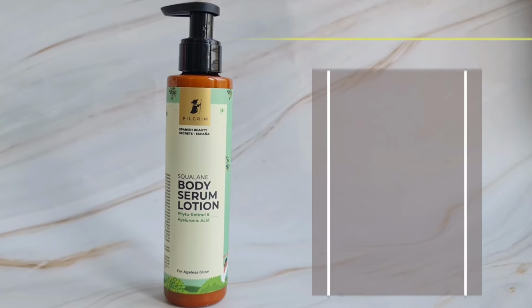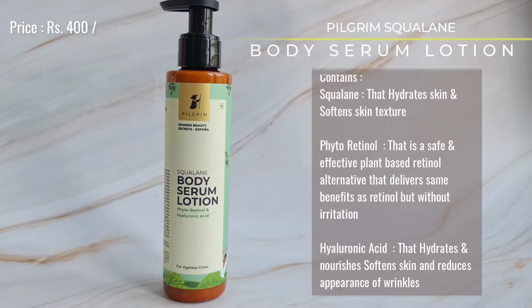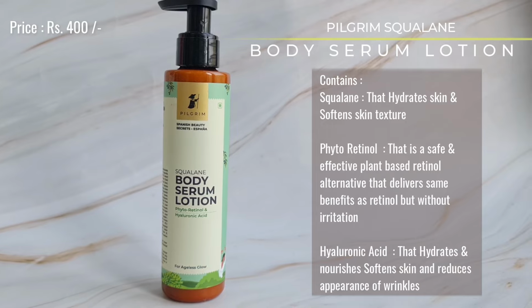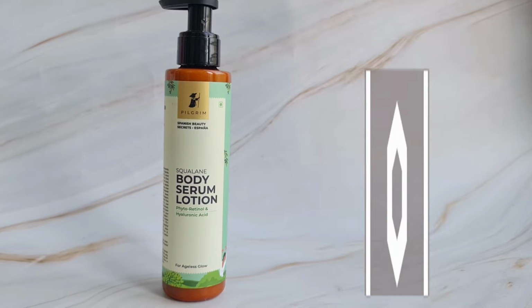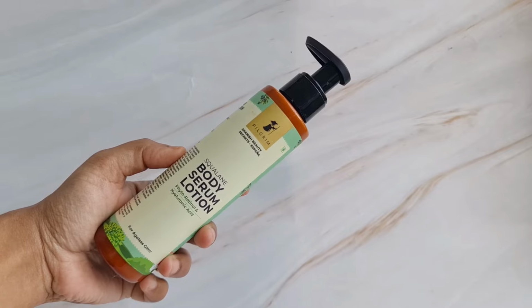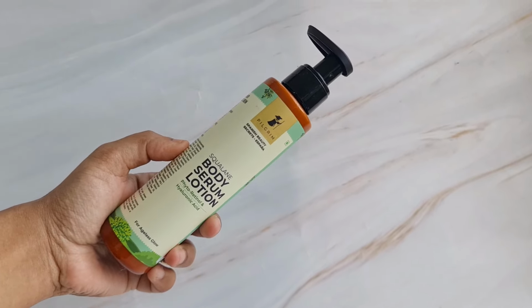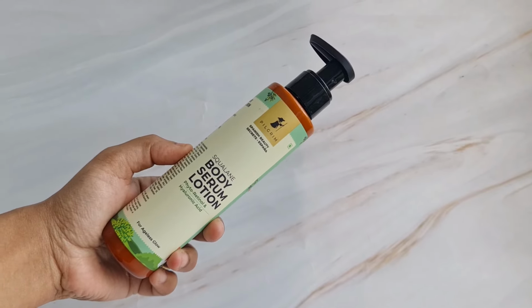This Squalane Body Serum Lotion contains squalane, phytoretinol as well as hyaluronic acid. Squalane helps to hydrate the skin and softens the skin texture. Phytoretinol is a safe and effective plant-based retinol alternative that delivers the same benefits as retinol but without irritation. And hyaluronic acid hydrates and nourishes, softens the skin, and also reduces the appearance of wrinkles. These active-based serum body lotions are infused with high-performance active ingredients that deliver visible skin transformation.